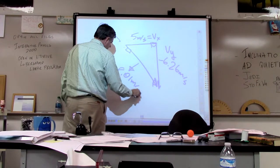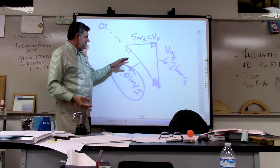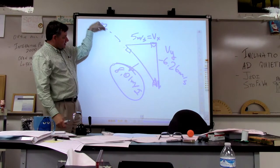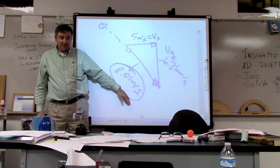Meters per second. Okay. Now, what this tells me is that if you had a little radar gun down here in the floor, just as that ball hit the ground, that radar gun would be reading 8.01 meters per second.